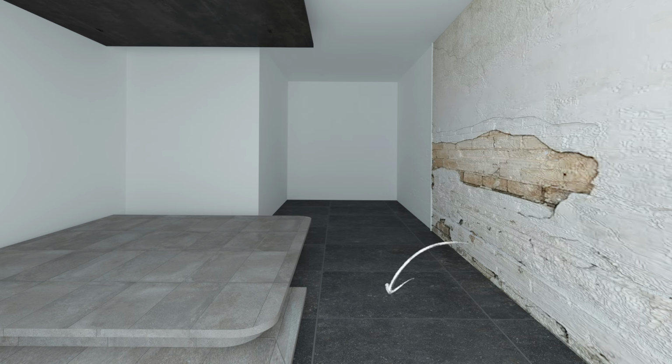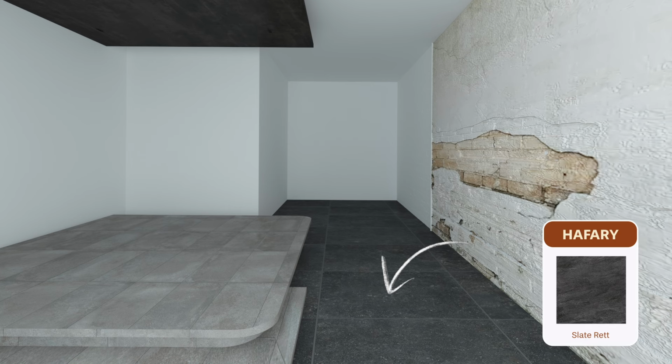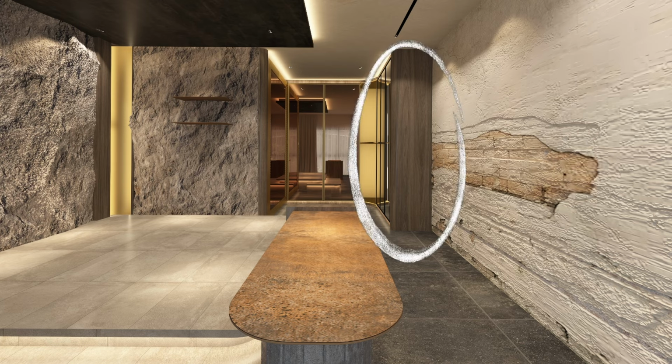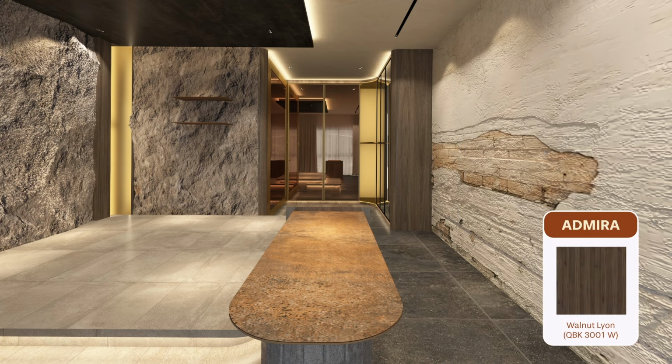And the floor I selected is Hafari tiles, which is a homogeneous tile in a dark tone with matte finish. And this wall I suggested with a very loud kind of stone feature throughout the whole headboard to blend in the luxury and the grunge feel. I suggest a matte finish wood feeling from Amira for the wardrobe design to bring in the grunge look.